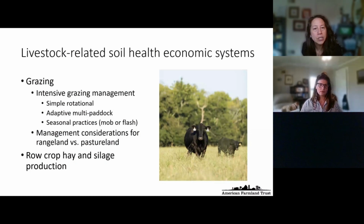Just a few more slides now. We want to recognize that there are a variety of livestock-related soil health economic systems out there. First of all, we have the grazing world, and what are the soil health practices involved in that? There's intensive grazing management opportunities, and we've identified and categorized them as simple rotation, adaptive multi-paddock or AMP grazing, and seasonal practices like mob or flash. And this is all in contrast to conventional approaches to grazing.